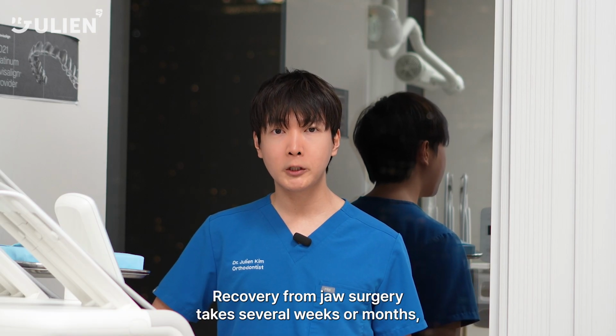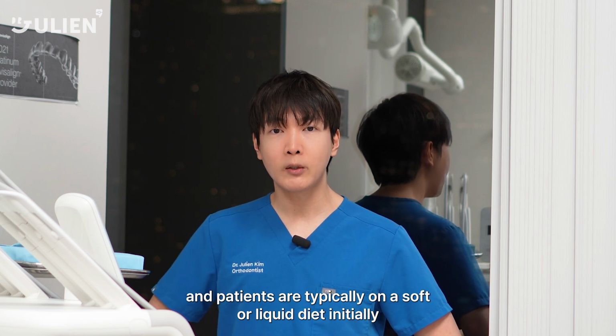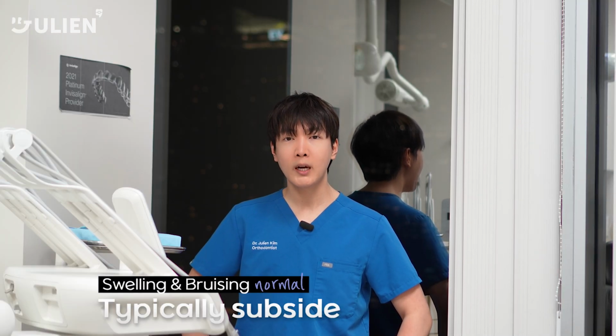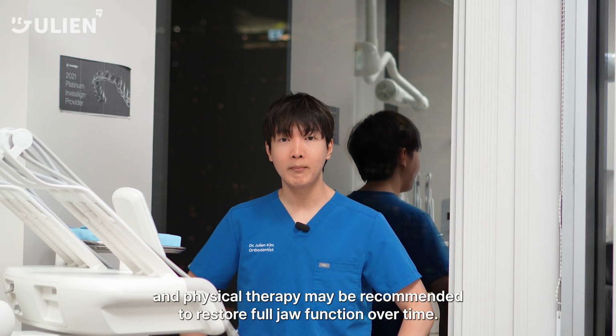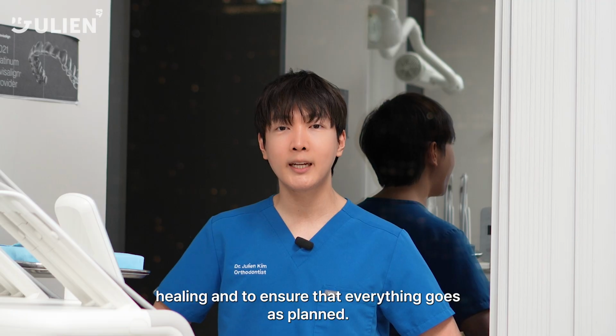Recovery from jaw surgery takes several weeks to months, and patients are typically on a soft or liquid diet initially and need to follow strict instructions to avoid any strain on the jaw. Swelling and bruising are very common, but they subside within a few weeks, and physical therapy may be recommended to restore full jaw function over time. Regular follow-ups are crucial to help monitor healing and to ensure that everything goes as planned.